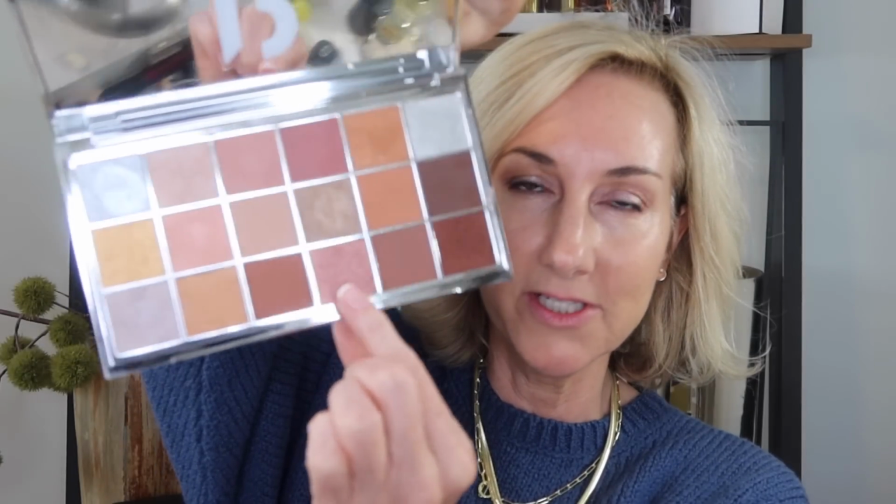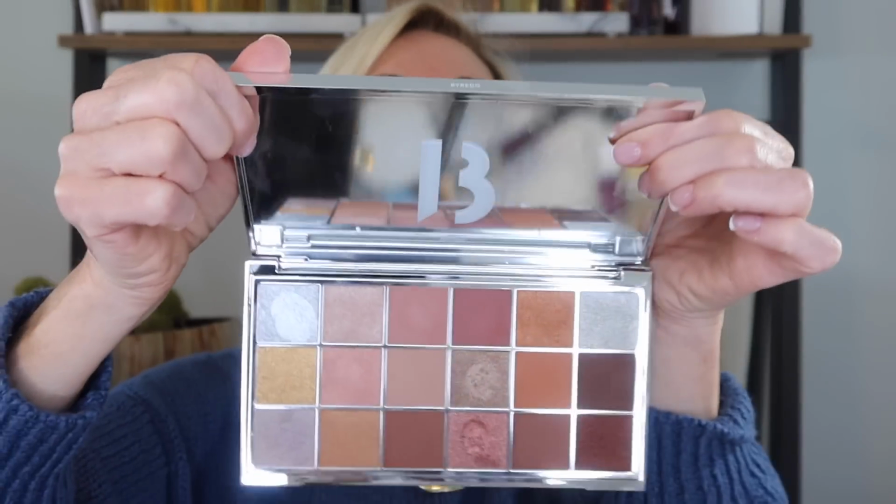Just for some fun, this is another gorgeous color right here. And honestly, these shadows are just so creamy. You get lots of payoff with them. So if you're somebody who loves palettes, I really do think this one is a beauty.